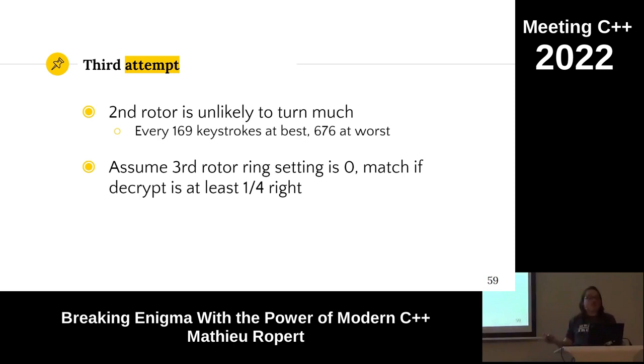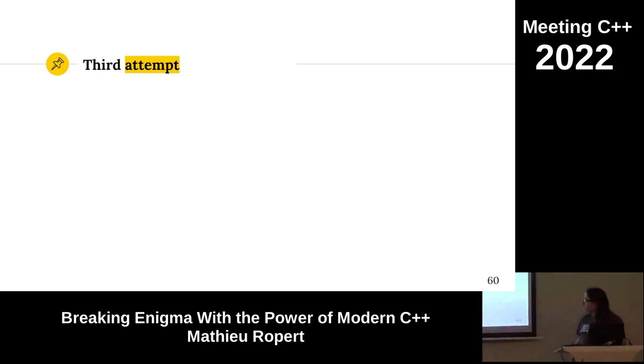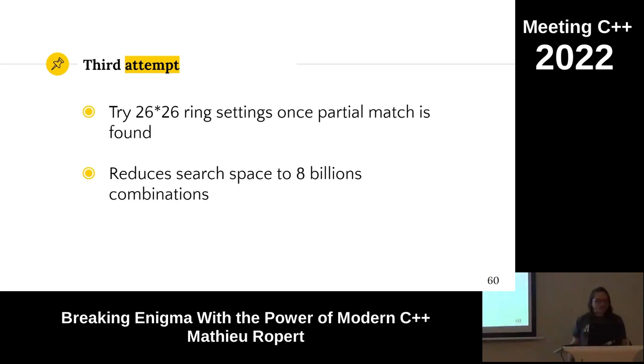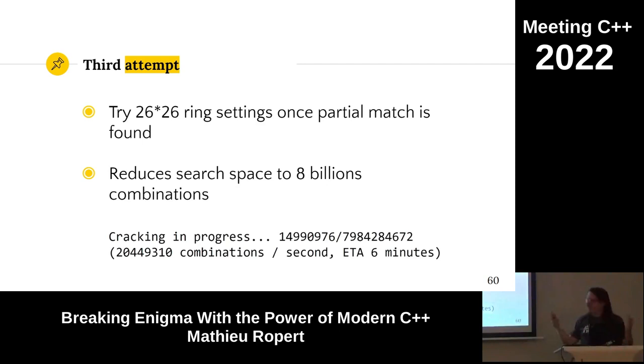If I have a perfect match of 160 characters out of about 400 characters of German ciphertext, I'm good. There's no way, statistically speaking, that I got something random. So we can ignore that and fine-tune afterwards to get the rest of the message correct. So we only test some resettings until we find a partial match. And once you have a partial match, we just fine-tune the rest. And the search space goes down to about 8 billion. And 8 billion is 2 times 32 bits, but 30. But you know what? 6 minutes with my great estimate, which means probably more like 10.